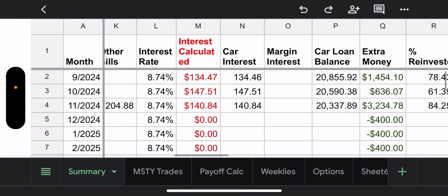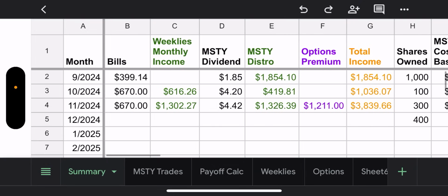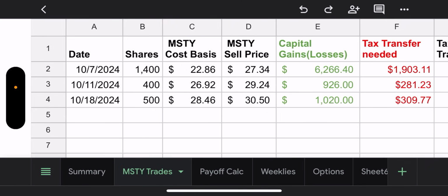Plus, it's easy. Granted, now I'm doing options, but the weeklies, I just buy them, and they do the work for me. They pay me every week. I don't have to do anything. Obviously, Misty pays me too. But when it comes to the options premium, yeah, that took a little work, but it was worth it. Another $1,200. So why the hell not? So that's kind of where I'm at with this. Misty Trades tab.